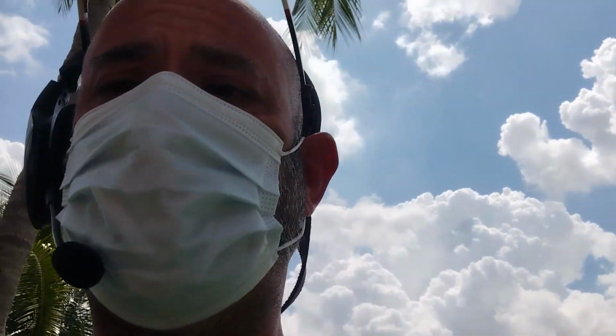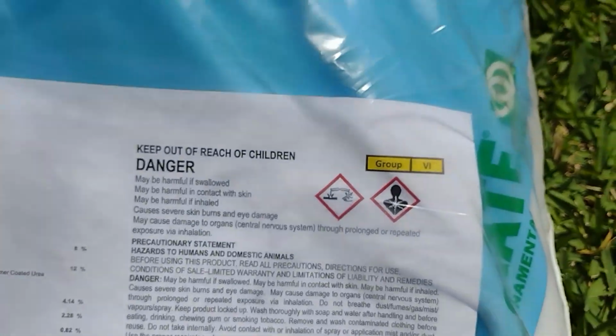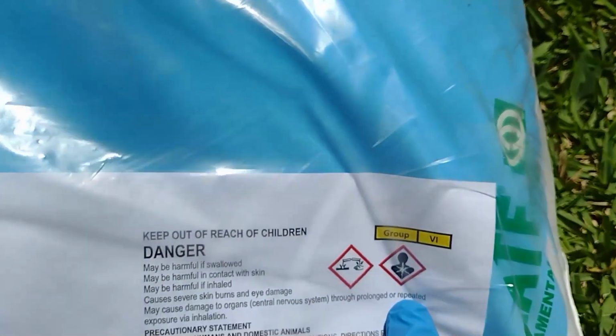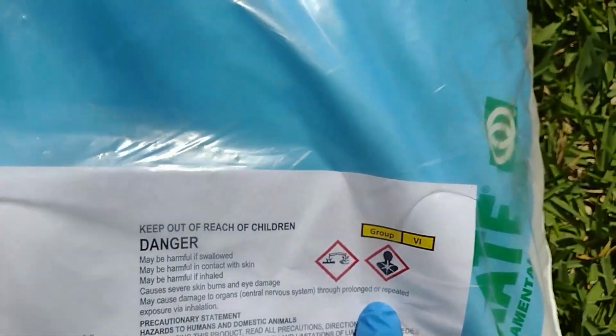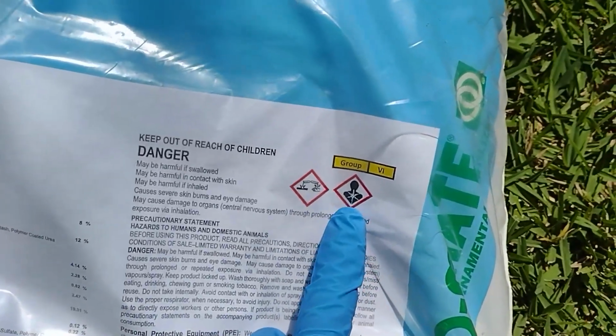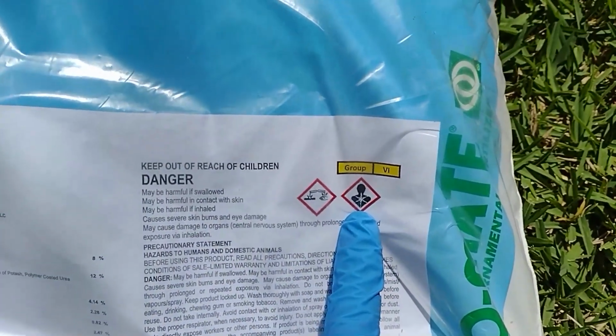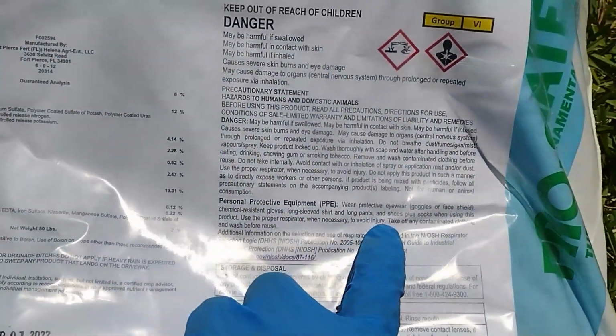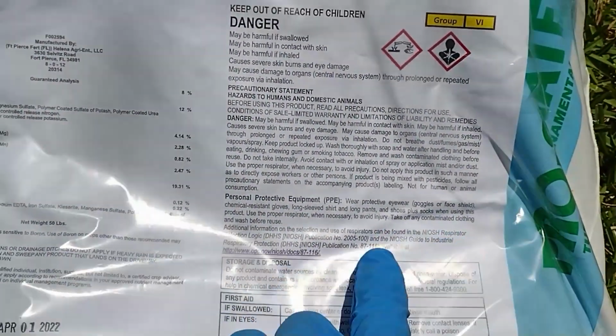Check, and I'm going to show you where this is on the bag. Fertilizer needs to get treated as a pesticide. Right there is the inhalation warning on the SDS: this is corrosive and this causes damage to internal organs and to lungs.